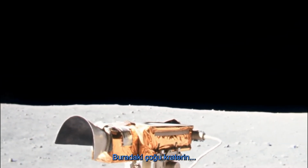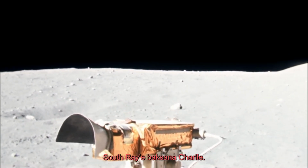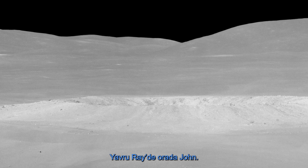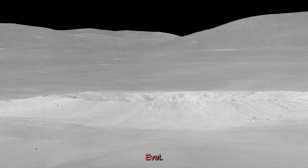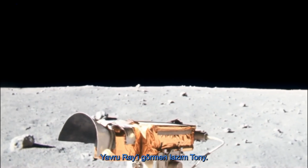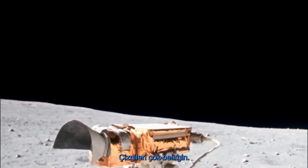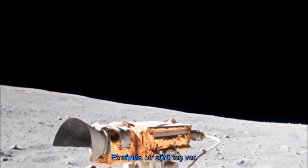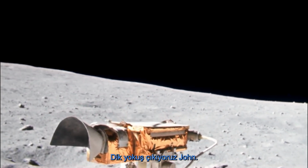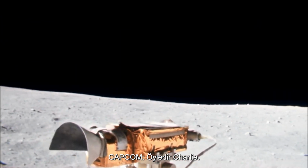Most of the craters here are, there's another split one, but look at old South Ray, Charlie. That's beautiful. Just spectacular. I can't believe it. And there's Baby Ray, John. See it? Yeah, you can see it. And it's got black sides to it. You ought to see that Baby Ray, Tony. It's got a real good raised rim. It's got lots of blocks around it that are hard to estimate the size. And we're going up a steep, steep slope, John. I'll tell you. We believe you, Charlie.